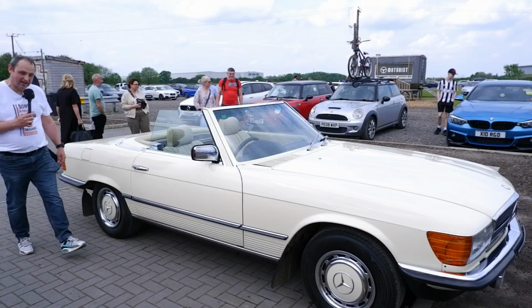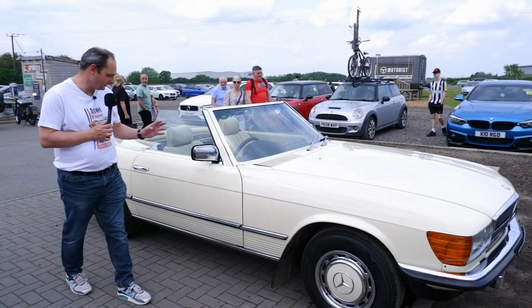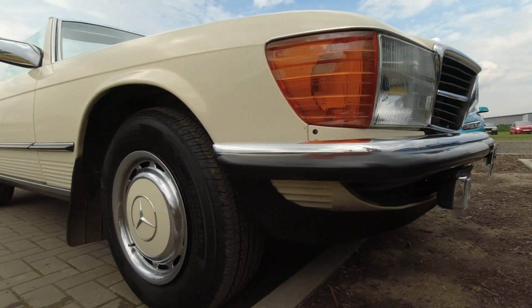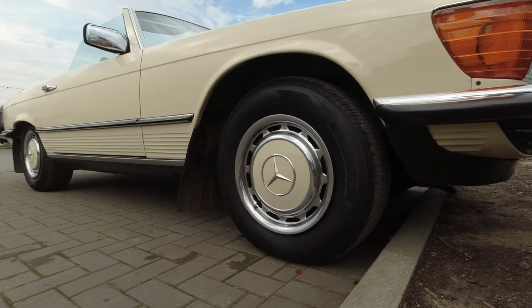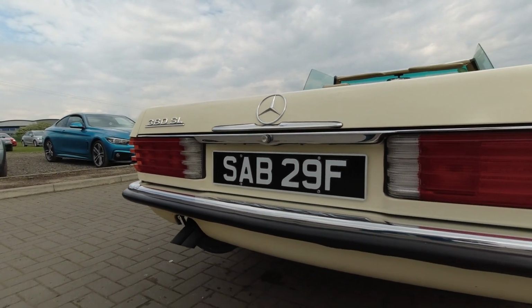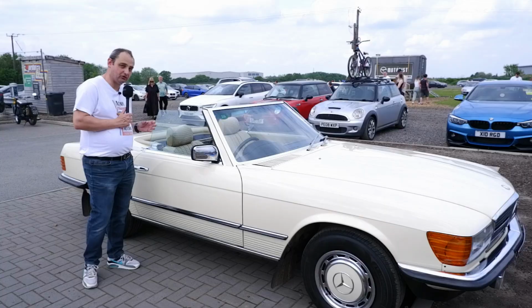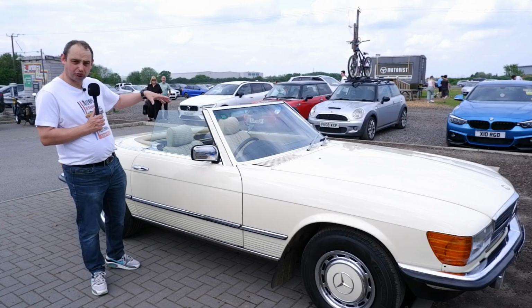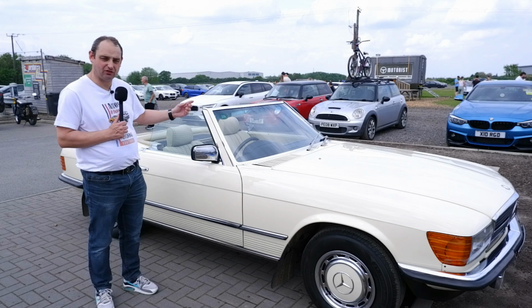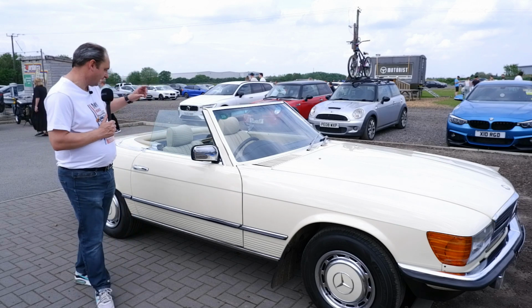So here we have this lovely R107 generation of the Mercedes SL. The 280 was this sort of smaller engine car. There was also a 300, and I believe they were both the 6-cylinder cars. The larger engines, of course, being V8s. I imagine probably quite a lot of those would have gone to places like America. Again, this one's got an automatic gearbox, which again was probably quite common in these cars. I think they did a 3- and a 4-speed version.